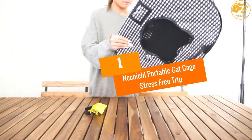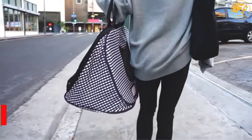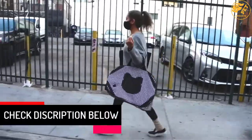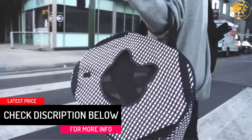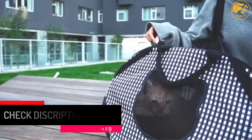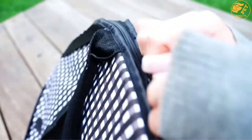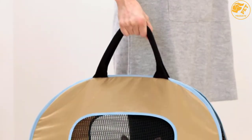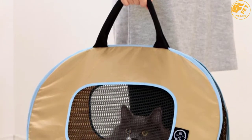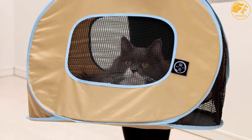At number 1, Necoichi Portable Cat Cage Stress-Free Trip. It comes with an easy-to-clean double-sided removable waterproof fleece mat and storage bag. The cage is large enough to easily fit 2 cats with the travel litter box. Possesses roll-up large mesh panels for maximum ventilation and visibility, and a zipper that locks to prevent your pets from escaping outside, reliable and safe. Pop opens, fully collapsible for portability.